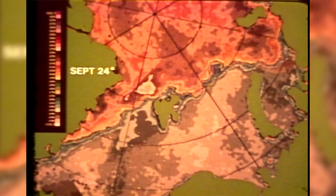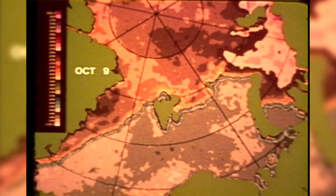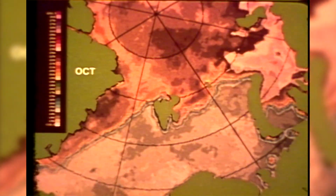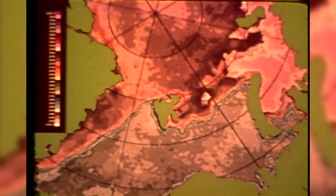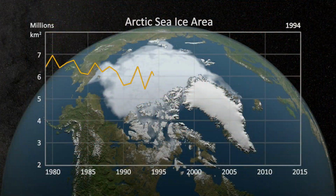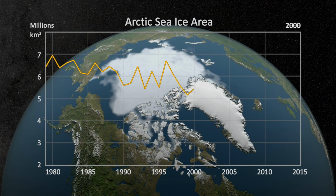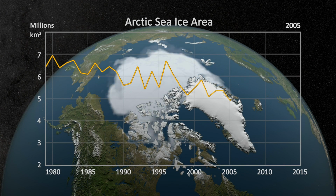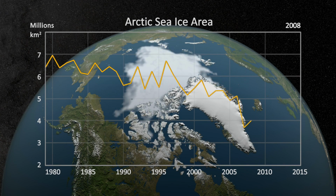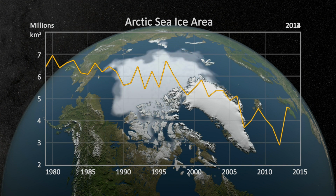After several years, when we started getting a longer record, then our attention changed into, well, what kinds of trends are we seeing in sea ice? We've maintained this record of sea ice, and we recognize now that it's very important for climate change because sea ice is one of the variables in the Earth system that has been changing the most dramatically, especially in the Arctic.